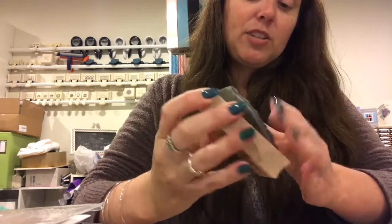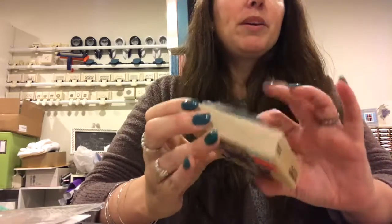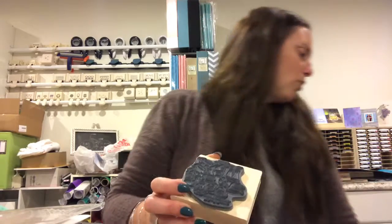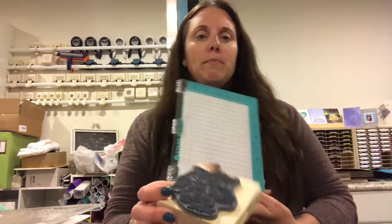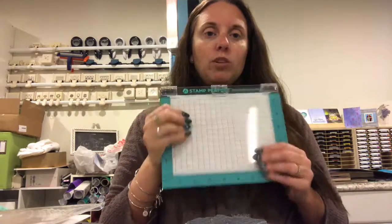So what I did was I actually took this off of here. It still has a lot of stick to it, so I just kind of put it back on the block, and it's obviously not done really well because I used it in my Misty. I stamped it several times in the Misty, or it's actually in my Stamp Perfect, my Hampton Art Stamp Perfect tool, which is very similar to the Misty. This one's just a little bit smaller than my Misty.